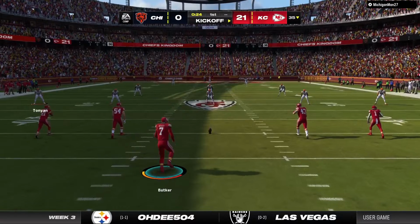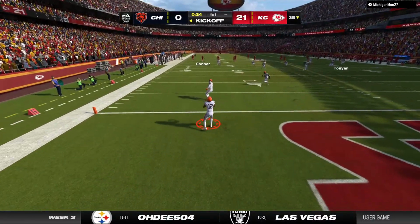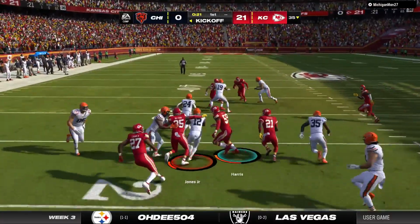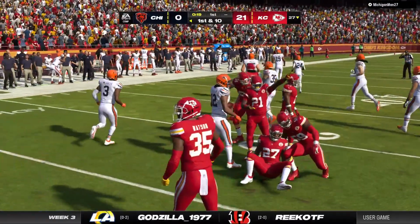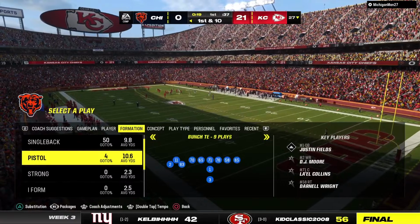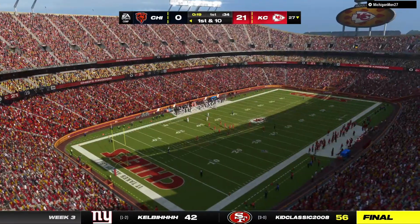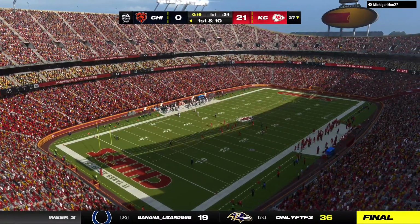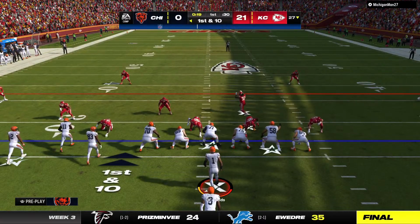So how about this for a start? 21-0 here in the first as they kick this one away. Here's Jones to bring it out of the end zone. And this return will net positive as he gets past the 25 and up to the 27-yard line. At their own 27-yard line.